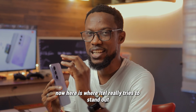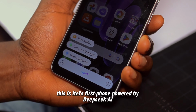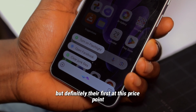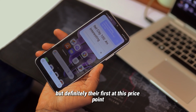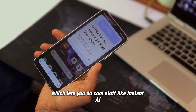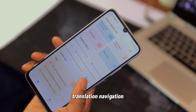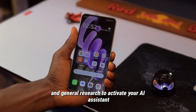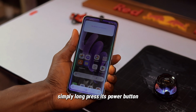Now here is where Itel really tries to stand out. I believe this is Itel's first phone powered by DeepSeek AI, if I'm not mistaken, but definitely their first at this price point, which lets you do cool stuff like instant AI translation, navigation, AI writing assistance, and general research. To activate your AI assistant, simply long press the power button.